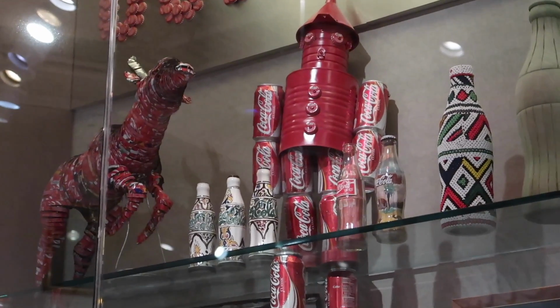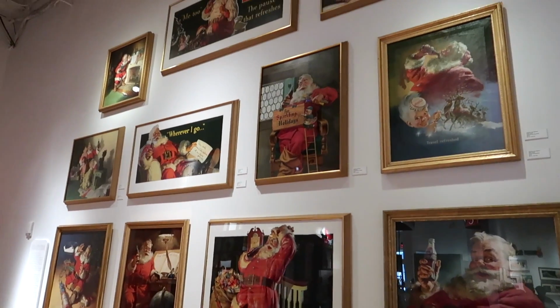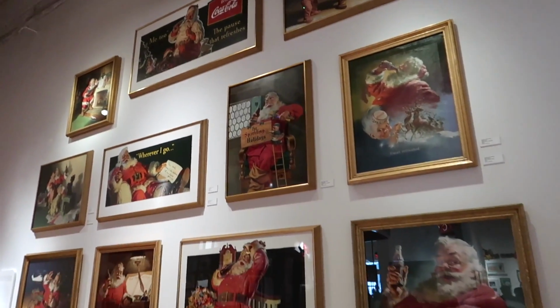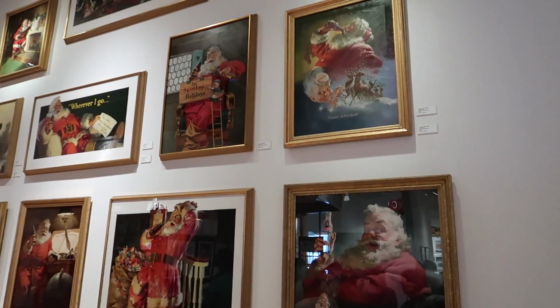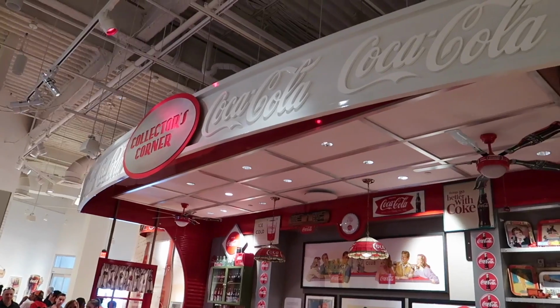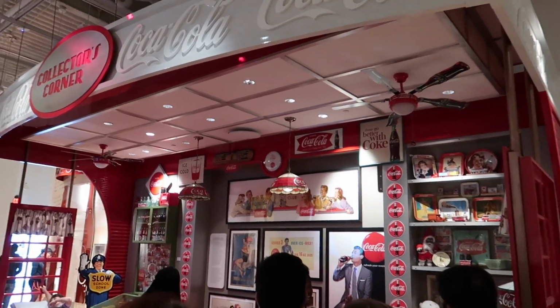Hello, Tin Man. The best, Max Headroom. So New Coke is catching on. The taste is better and newer. Coca-Cola, Santa Claus, Sprite Boy, just the head and hands. This is all stuff that came from private collectors, collectibles.